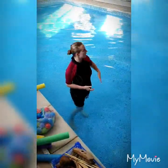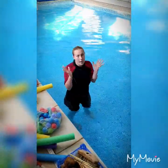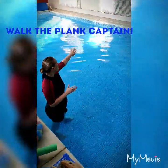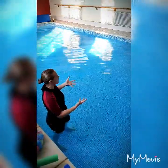So once we've done that, we're going to swim over, climb up onto the deck of our ship, which is over there. Oh no, pirates are there! Oh my gosh, they're going to make us walk the plank. We're going to walk the plank one at a time, and jump on in. If they're with their parents, they could perhaps all do it together.